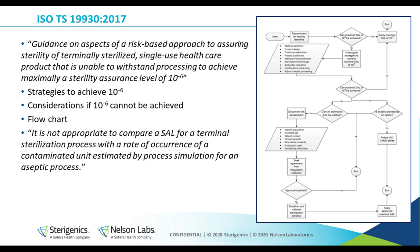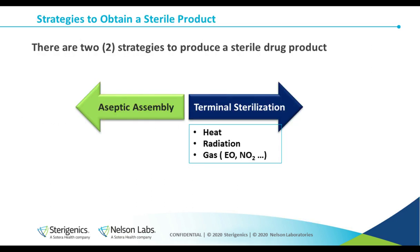I know you probably cannot read the details of that flow chart, and it is not the intent that you be able to read that, but I just want to make you aware there is a flow chart in the document that I think is very useful to go through this thought process of terminal sterilization versus aseptic processing or aseptic assembly.